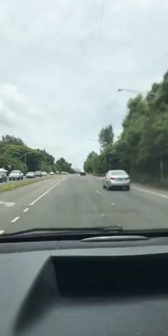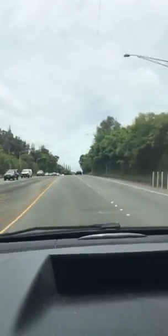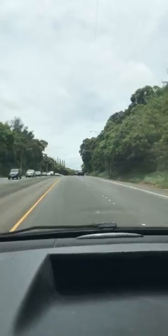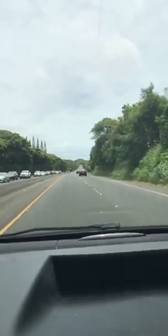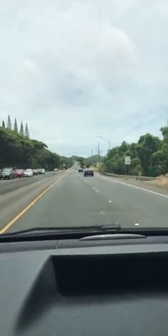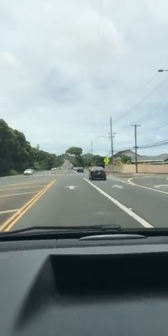I highly recommend not to do a Circle Island tour on a Sunday, because Sunday everybody is out and everybody is going places. So I would recommend Monday through Friday, and then start early in the morning, because that's when most of the people are working, so you don't have to deal with that much traffic.